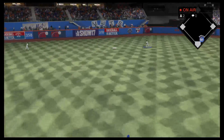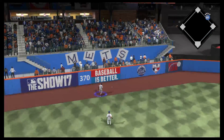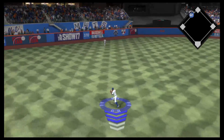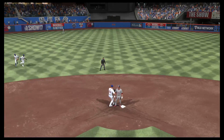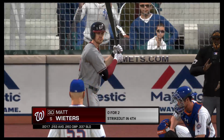Line toward the alley in left center. And this is going to get down for what should be extra bases. And there's your potential go-ahead run. Around second. He's on his way to third. The tag, and they got him as he couldn't get back to second. Here's the catcher, Matt Wieters, now. 0 for 2 on his line thus far.